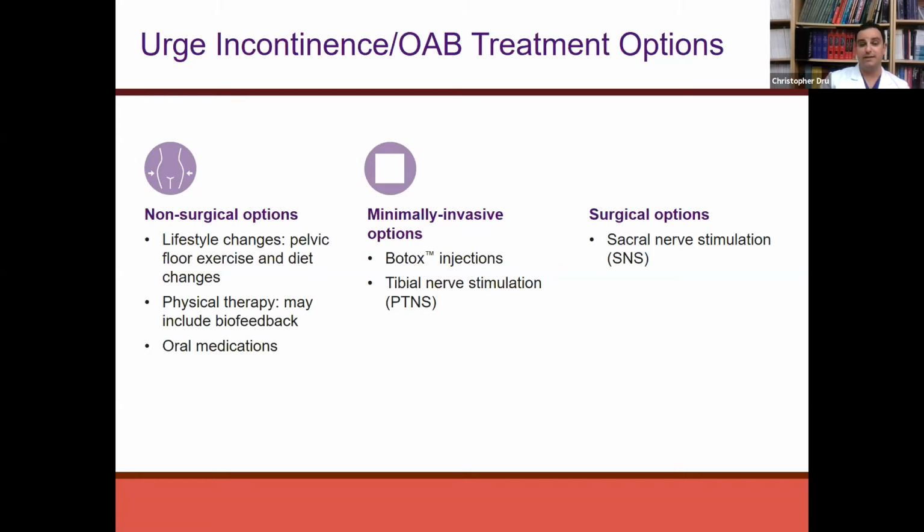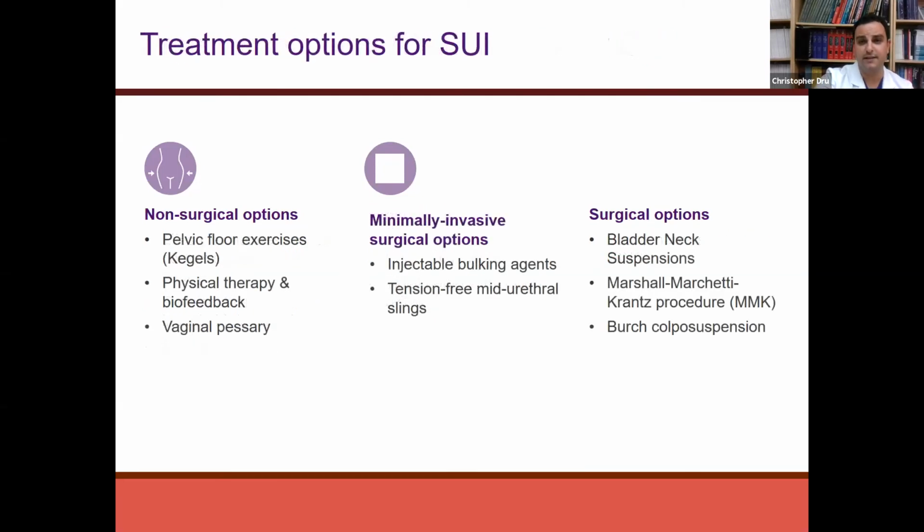But people do really well with that procedure. Again, we could fix almost everybody with surgery, but at the same time, if we have options that are good, that are less invasive, that's what I'd like to really start with most patients. So that's the treatment for urge incontinence.